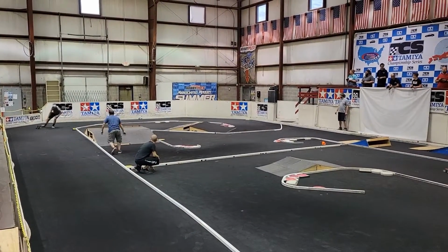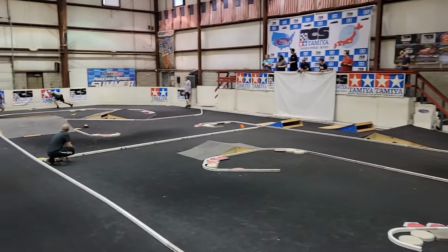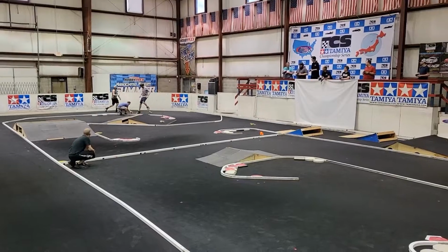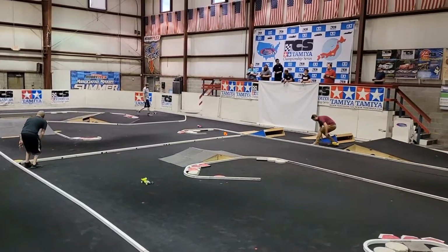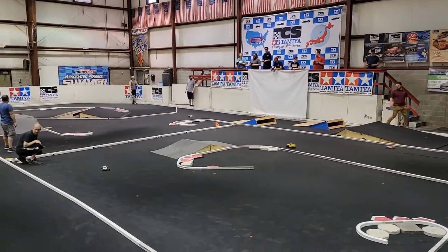Dodge, dip. They both fly down. They're both upside down. Oh, no. Oh, more trouble. Wow, this is more carnage than we used to see in stock mini. These are just brushed, slow motors. You can really see how the carnage in the brushless class is coming up next, but what do we got?